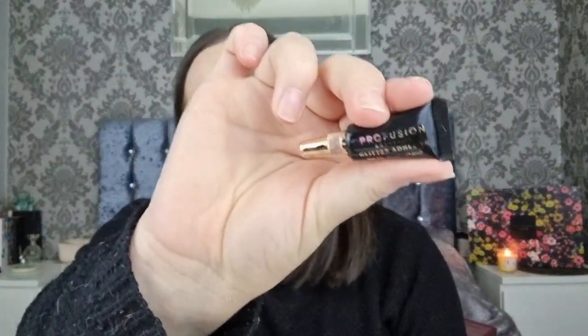We wanted day number 17, which is this one here. No. Day number 17 is a glitter adhesive. I mean, what is this size of a product? I just don't get it. Yeah. No, thank you. We're on number 18.